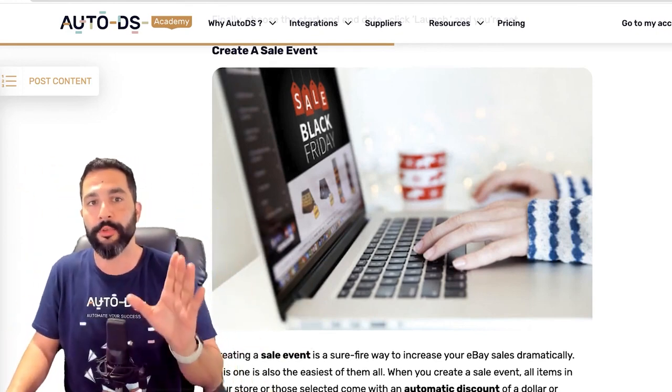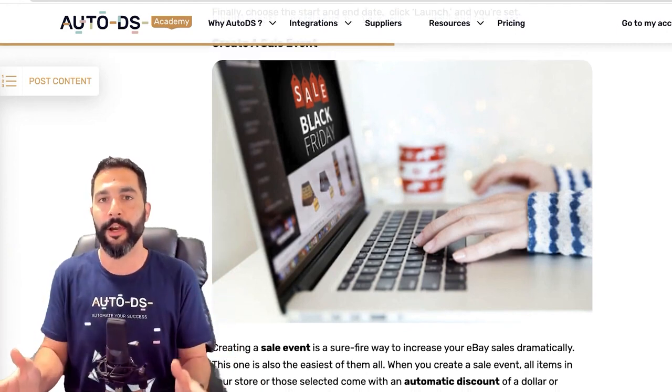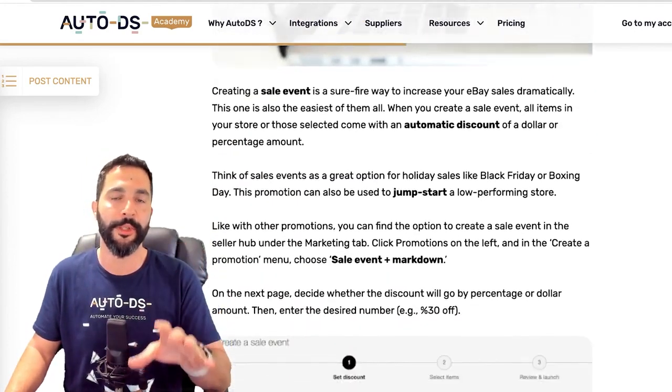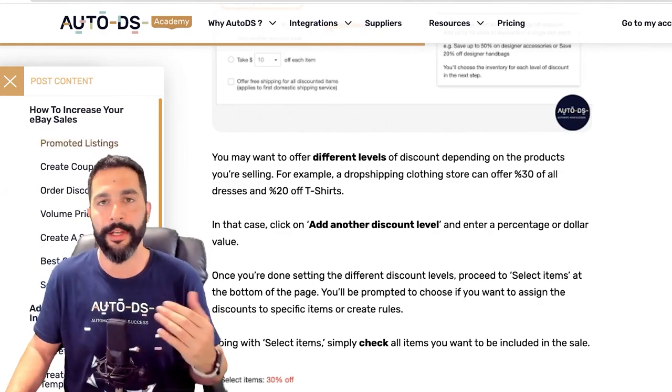So what you're going to do is create a sell event, and this simply lets buyers know that there's a huge sale going on in your store. And of course, eBay is going to help the online shoppers know that your store is running this sales event right now. And that, of course, is going to increase the popularity of your store.